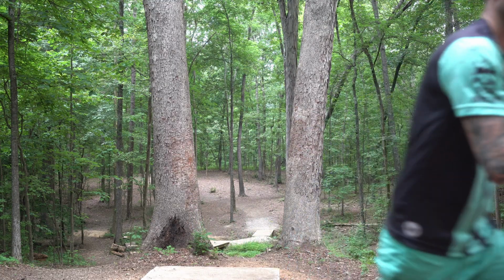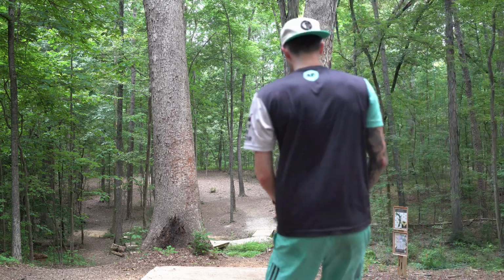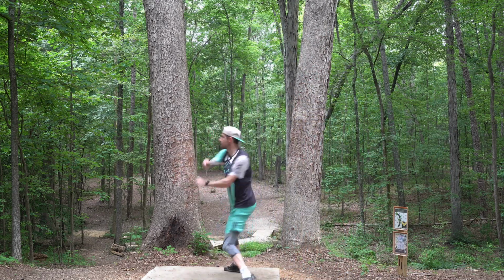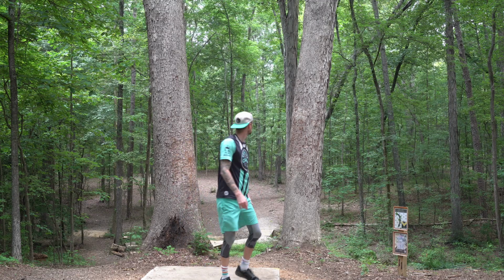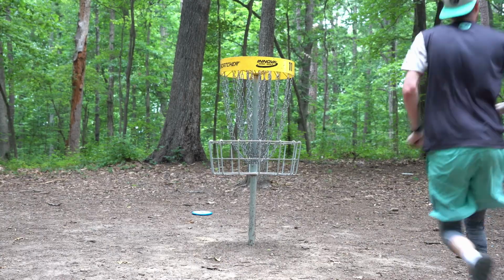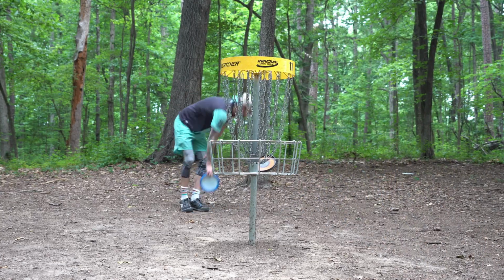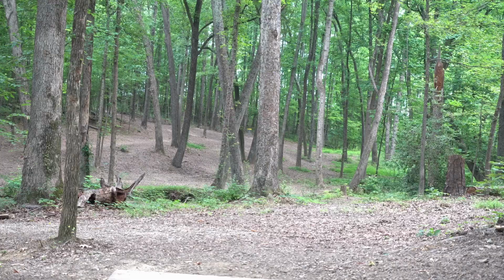And then I guess I'll throw the Slammer on a backhand. Let's see what this thing does here. Oh, wow, okay, so it's super stable on a backhand. Yeah, I'm gonna start hurrying because it's looking like it might rain. That harp shot there was sick. I really like the way this flies.